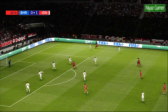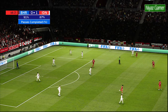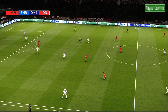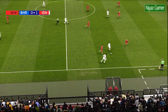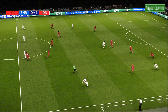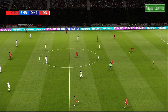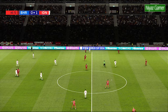Good run down the right. Oh, nice touch. Just ruffled a few feathers, but well dealt with. It's an inviting-looking ball, that. The muscular approach does pay off here.